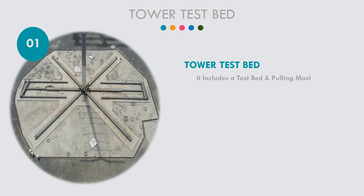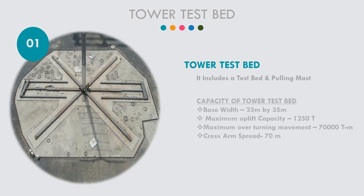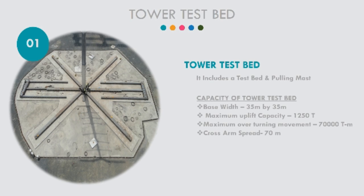The types of tower test beds in India and the rest of the world vary in size and loading capacities. Typically, the highest capacity of a tower test bed is as follows: base width 35 meters by 35 meters, maximum uplift capacity 1250 tons, maximum overturning moment 70,000 tons per meter, cross arm spread 70 meters.